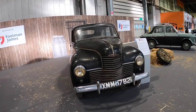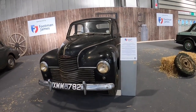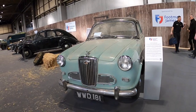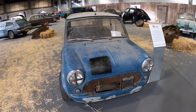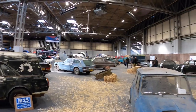The Jowett Javelin. This one's a 1952 Deluxe. Wolseley 1500. And the last one's another Mini 850. That completes the barn find area, everyone.